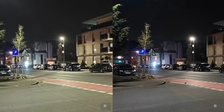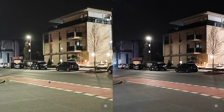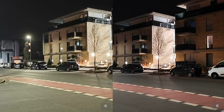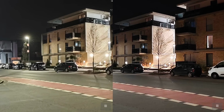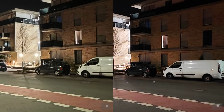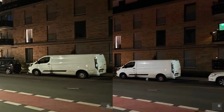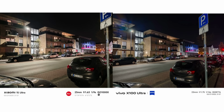So yeah, maybe there's a slight edge on the ultra-wide angle towards the Xiaomi in total. But yeah, the Vivo is bringing it back thanks to better highlight control. And as you see at nighttime, there's not much of a difference between them. But at daylight, yes, the Xiaomi is better. At nighttime, not anymore. So we have them equaling themselves out there and getting the same points.